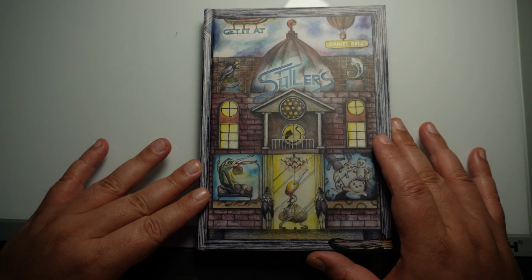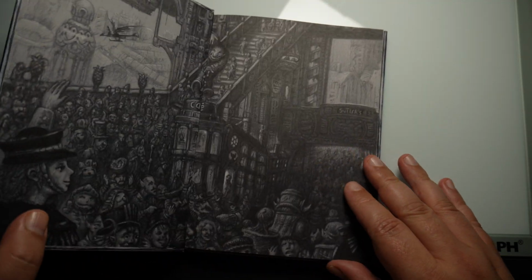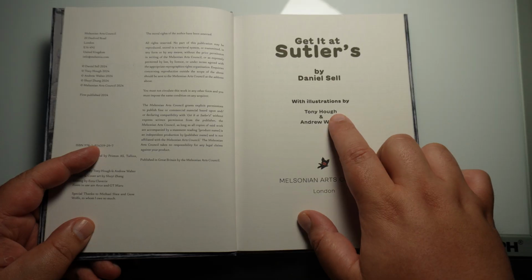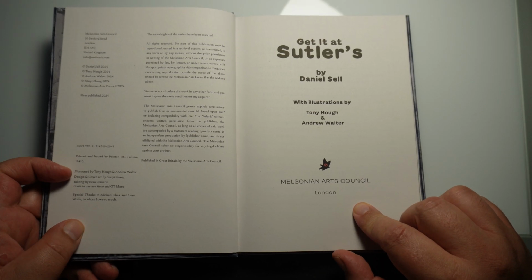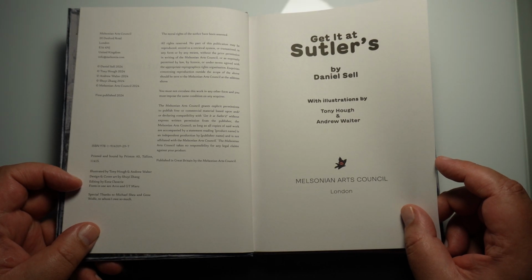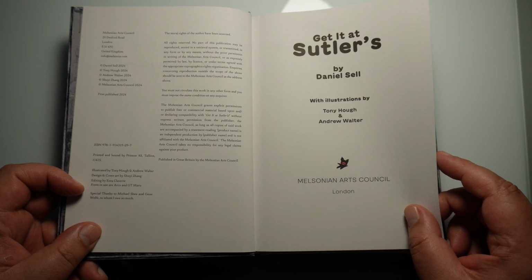I'm Gabriel. Today I am doing a quick flip through and review of Get It at Sutler's by Daniel Sell. This is published by Melsonian Arts Council, with illustrations by Tony Howe and Andrew Walter. London. Design and cover art by Shi Zhang. Editing by Ezra Claveri. Fonts in use are Arco and GT Maru. Special thanks to Mike Shea and Gene Wolfe, to whom I owe so much. It's a sweet dedication.